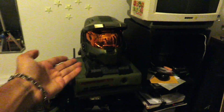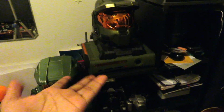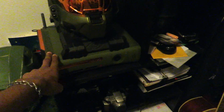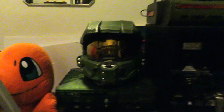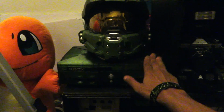Over here we've got the Halo 3, I believe it's called the Legendary Edition, because there was a Legendary Edition of the game, but if I'm wrong, then it's definitely a limited edition. This is a helmet that comes with the super giant box version of Halo 3, and then this is the Halo 3 Xbox. More pictures of that on my Insta. This is a Halo 4 helmet. This is actually wearable. I got this from Hot Topic, but it's actually pretty decent build quality. And this is the original Halo edition, original Xbox.